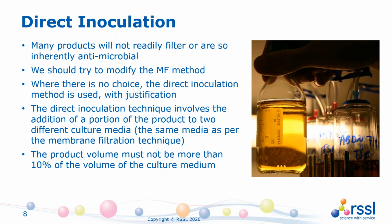When the direct inoculation method is selected, it's important under European Medicines Agency guidelines that it's first of all demonstrated that the membrane filtration method could not be undertaken, because you need to use the method of choice first of all. The direct inoculation method involves the addition of a portion of the product into two different culture media, which are the same media as used in the membrane filtration technique. The amount of product transferred into the media, though, cannot be any more than 10% of the volume of the culture medium. So if a typical media bottle, like the one shown on the slide, is around 100 mL, then the maximum aliquot becomes 10 mL.